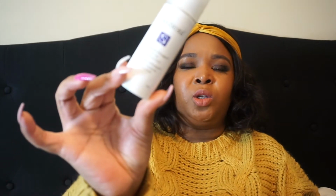Then for moisturizer, because my skin is super dry, super dehydrated, I've been really liking the Neostrata Moisture Infused Oil-Free Hydrating Lotion. I think this got renamed when they repackaged, but I don't know if it did. I'll link it down below. But I quite enjoy it. You can use it morning and night.